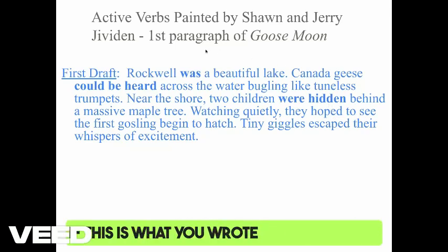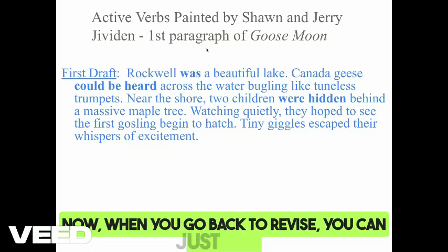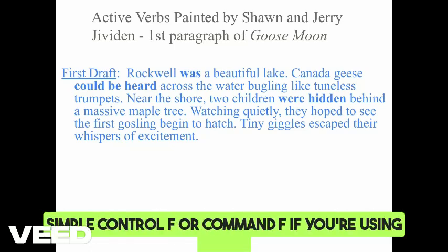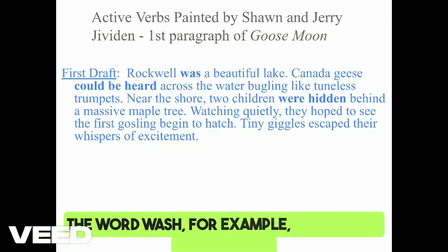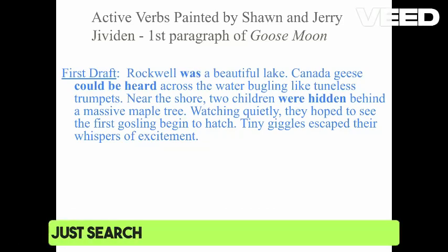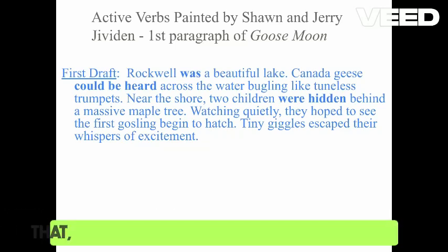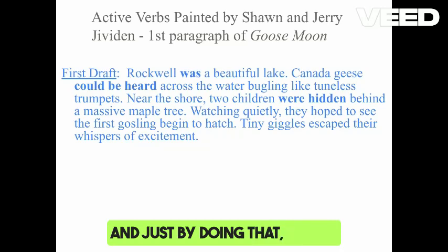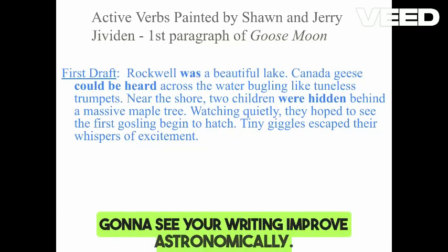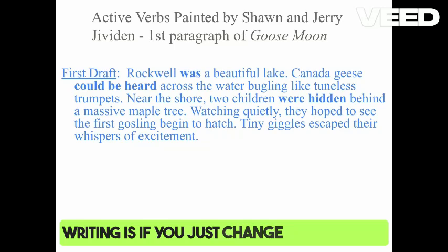If this is what you wrote as a first draft, this is great. This is a fine first draft. Now, when you go back to revise, you can just do a simple Control F or Command F if you're using a Mac and search for was. You might have to search for space was space so that you don't get the word wash, for example, or washing machine. And just search for was and then change all the wases. Do the same. Space, were, space. Search for that. Change the weres to more active verbs. And just by doing that, you're going to see your writing improve astronomically. It's almost going to double in how good your writing is if you just change those things.